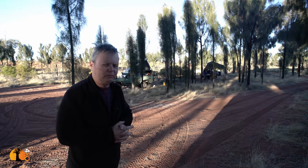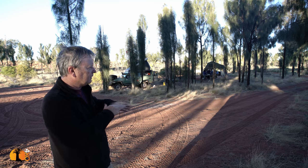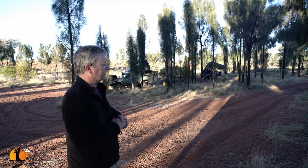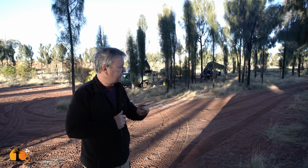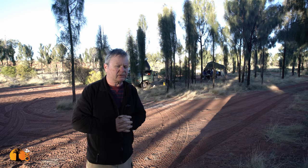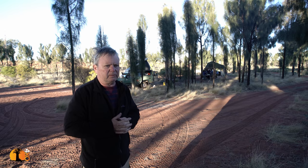Well, good morning once again. This morning, camped in this beautiful little plateau between two dunes and our forest of desert oaks. We are not far from well 37, and that's just over the rise there, less than a kilometer away. And today, we're going to basically do what we did yesterday. More dune driving this morning.